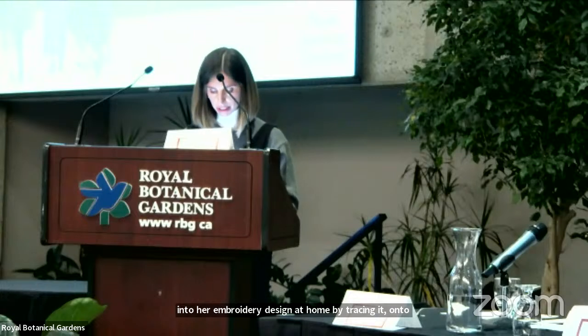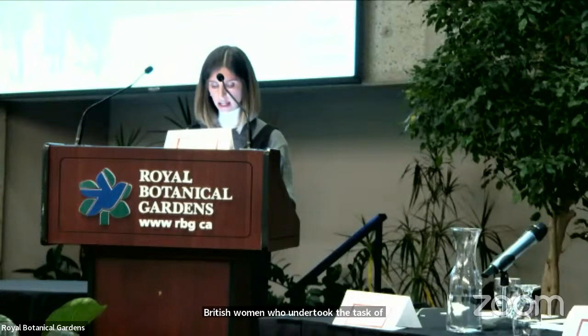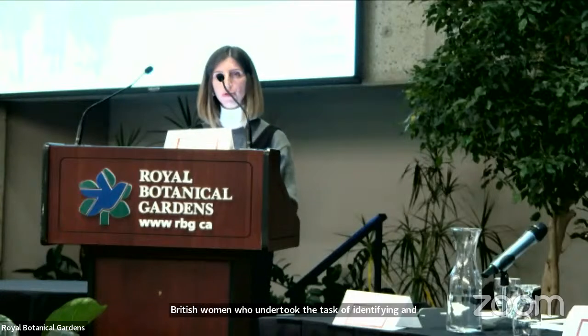We can indeed imagine her admiring red trillium flowers as a young woman on a nature walk in a local forest bursting with new growth during one of the spring seasons preceding her marriage. Bell's trillium design situates her within the history of British women who undertook the task of identifying and collecting unfamiliar plants in British North America, many of whom are discussed in this volume. For example, Lady Dalhousie, who we heard about earlier, and Catherine Cartrail.